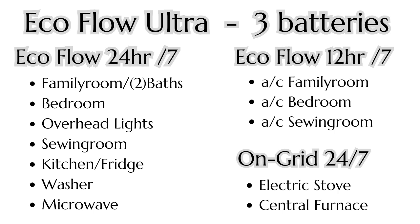Okay, so I have all of these circuits that run on my EcoFlow 24/7. My family room and 2 bathrooms. My bedroom, the overhead lights in the hallway, the kitchen, the dining room, and all of the ceiling fans. My sewing room, my kitchen, and my refrigerator and the island. The washer and the microwave that is over the stove.